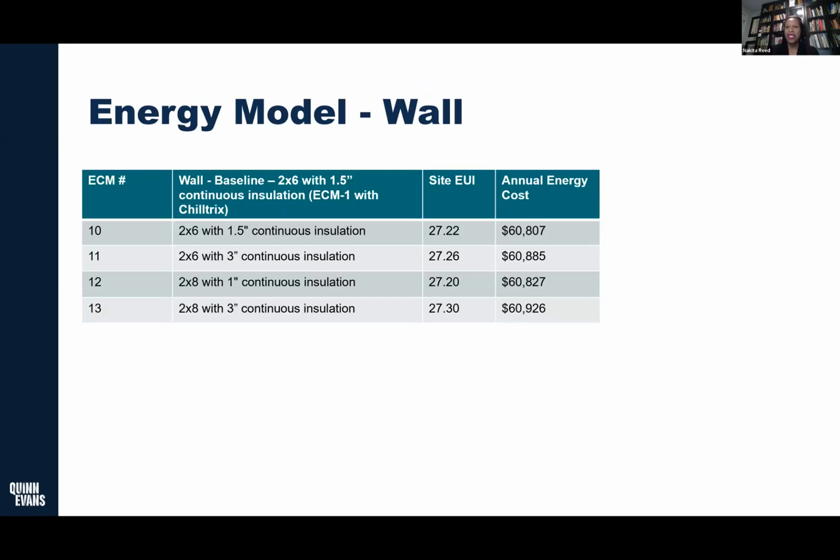The next one we looked at was what happens with the wall and if we change the insulation. So what if we go with 2x6s with either 1.5 inches of continuous versus 3 inches of continuous insulation, or if we update it to 2x8s, and what does that look like? And so it was interesting also to see that there really wasn't that much of a change on the overall site EUI, which would then impact the annual energy cost. But that just gave us a sense of, okay, we have a little bit more flexibility with the design options than we thought we would.